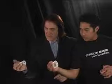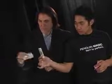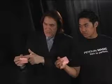Now I'll do it with you. Let's do it together. All right, let's say that's the audience. First we're going to do it the classic way, which is that, and then the thumb pushes forward. Now, let's reverse the card so the face is facing our palm. And now you're going to get to this point, right? But you're not going to go under the card, you're going to go over the card and push it down.